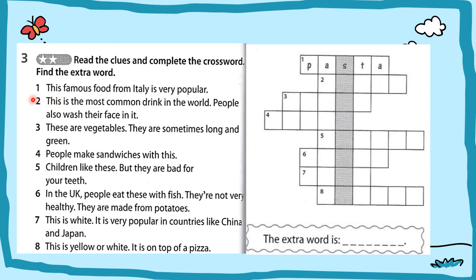Okay, let's look at number one. This famous food from Italy is very popular. The answer is given: pasta. All right, let's look at number two. This is the most common drink in the world. People also wash their face in it. So what do you think is the answer? You usually wash your face using water. So the answer is water. So you have to spell correctly.